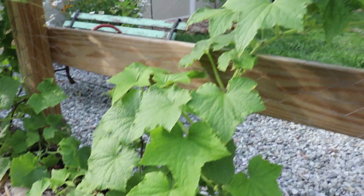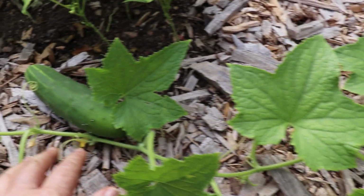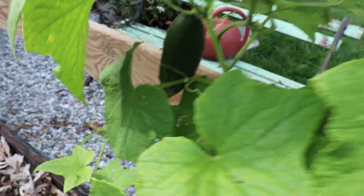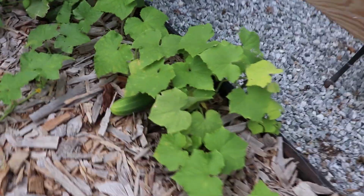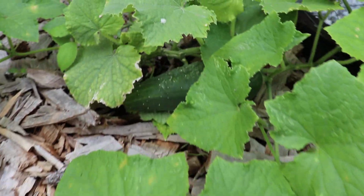But the cucumbers, we're picking at least 1 or 2, if not 3, every single day. The cucumbers are super prolific this year, probably because we got a ton of water and a lot of good pollinators. So I have cucumbers that are on vines growing upwards, and then I have some that are just trailing on the ground. I'm sorry about the neighbor's kids. Like this one. So I have one right here, and then there's another one over there. I don't know if you can see it. So cucumbers were a success this year.